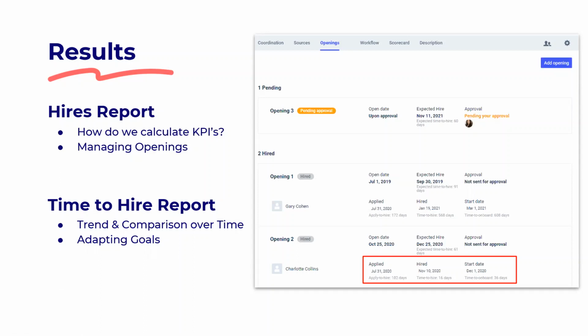Once a candidate applies in the system, we'll mark that date as their application date. Once we mark them as hired, that's their hire date. And when you hire a candidate in Comeet, you're also marking when their start date is. When is their first day of coming into work at your company? And then you can see, for example, the apply to hire, time to hire, and time to onboard that's calculated.